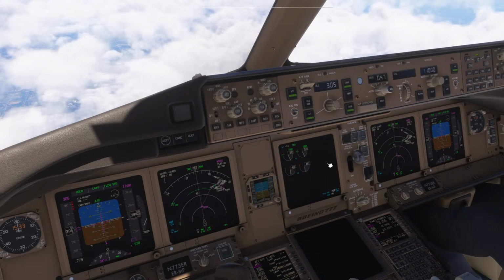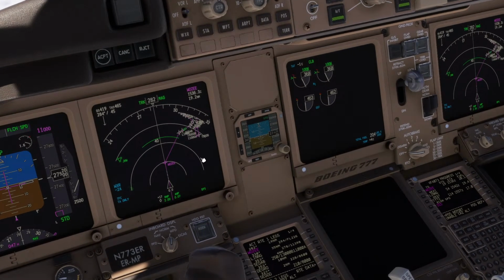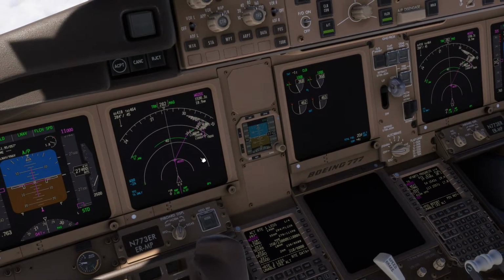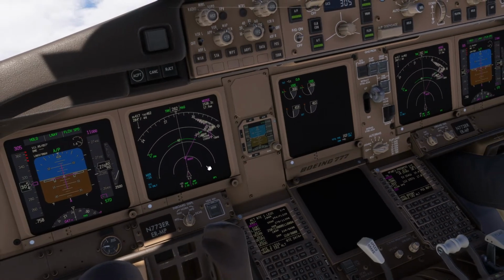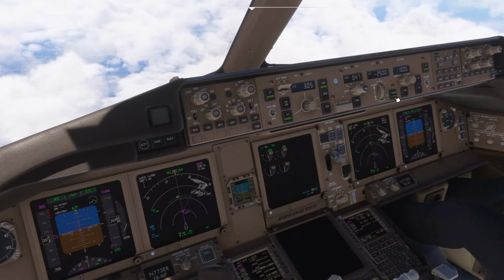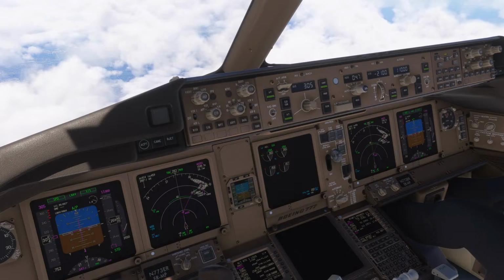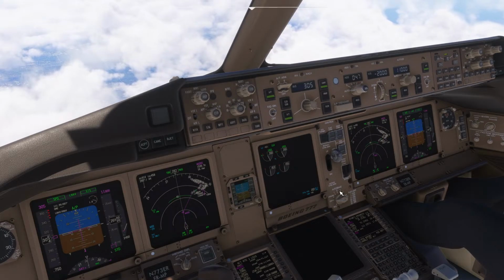That was interesting, wasn't it? VNAV really didn't want to come down. So we're going for 11,000 feet at SEDAB, which is way over here. So we're coming down a little bit steeply, but that's not a problem. If we wanted to control it to the nth degree, to time it, we could go vertical speed and just tune it out a little bit, say 2,000 feet a minute, and see where the green banana gets to.